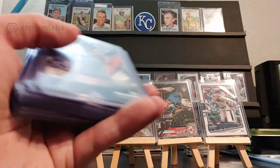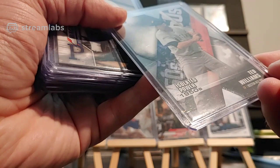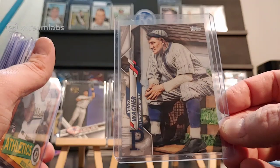Yankees. Ted Williams, this is the X. I don't know why I want to say X-Fractor. That's totally not right. I don't know what these are called, but it's die cut. So, dollar. Honus Wagner, short print. This is a regular short print, not the short print. That'd be a dollar.